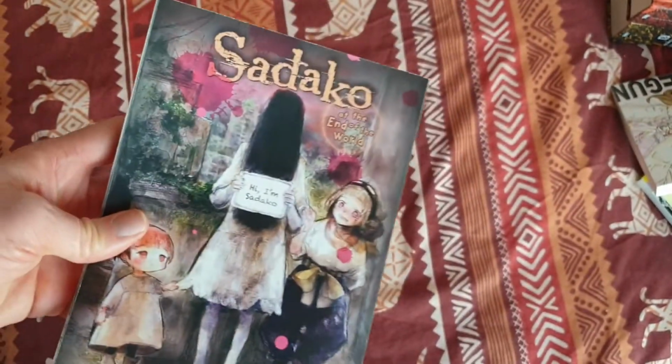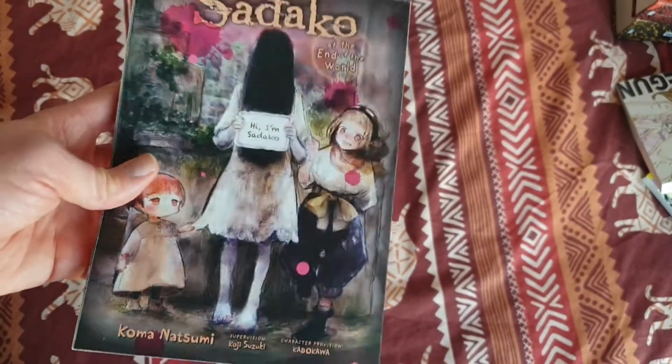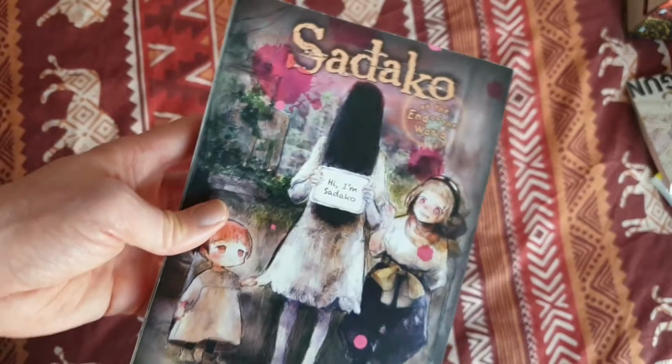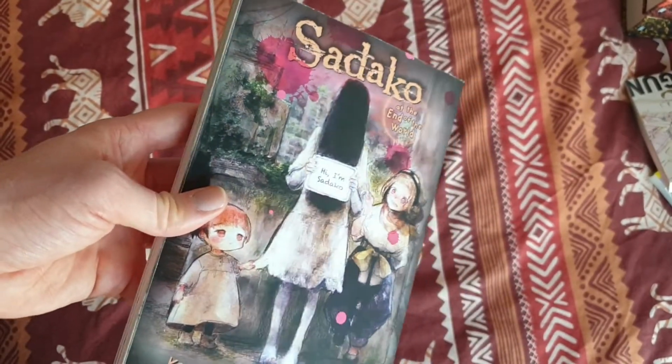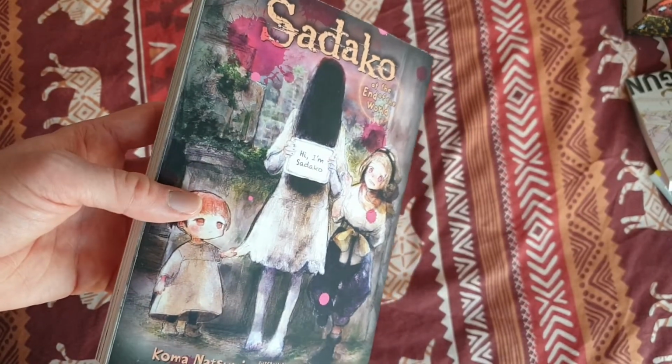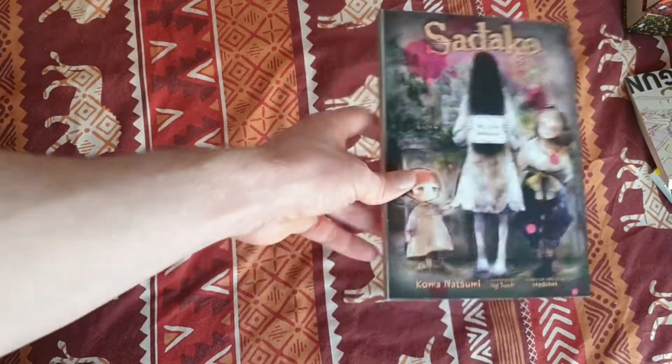This was really just a blind buy. I mean, I like the Ring movies and Japanese and Asian horror in general anyway. And I thought this was just a really interesting premise to bring Sadako into the realm of comedic relief. So that's kind of cool.